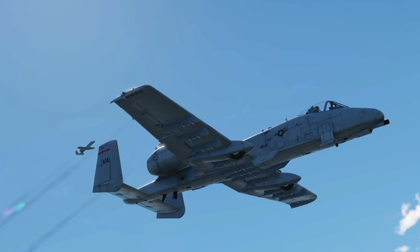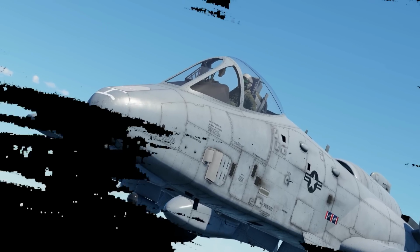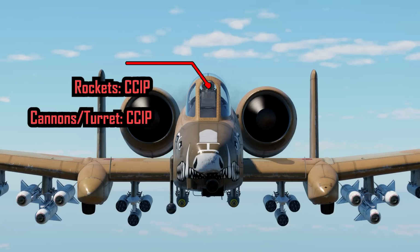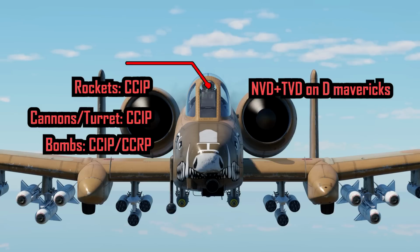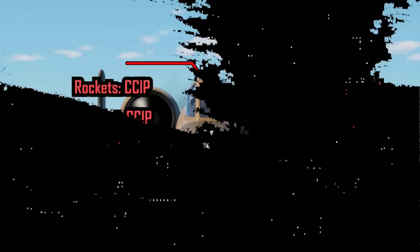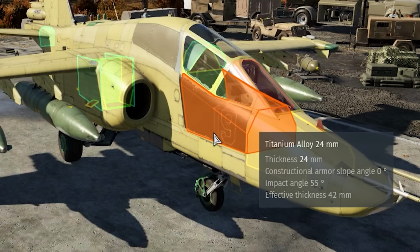Welcome to the Armor and Modular Protection Analysis, where we basically analyze the armors and modules inside of a vehicle. Today's aircraft is the A-10 Thunderbolt II, or A-10 Warthog. Now the first thing we need to take a look at is the crew. The crew has CCIP on all of its armaments, CCRP for the bombs, night vision, a fully fledged radar warning receiver, 480 countermeasures, and maybe thermals on your Mavericks and IRSD auto tracker, and that's pretty much it. With the titanium bathtub protecting the pilot. The more you know, the Best 225 also has that as well.